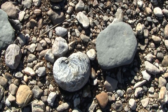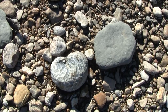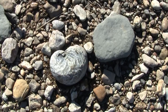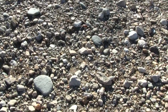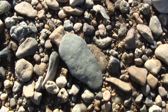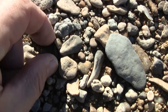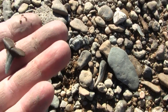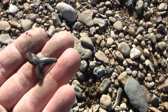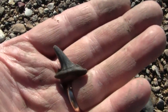Pretty cool. And we're at least 5 hours from saltwater currently today, so these are ancient marine life fossils, been here for millions of years. Okay, I just come upon one of the shark teeth that we've been finding here. Another one. Pretty decent size. Not bad.